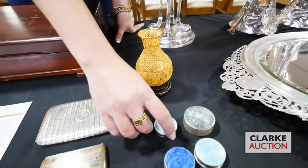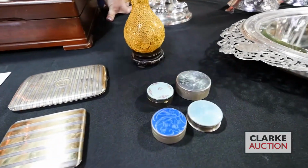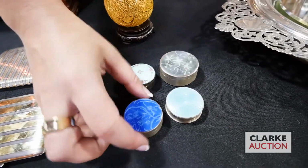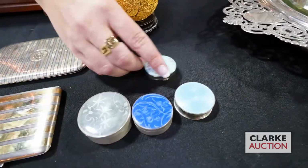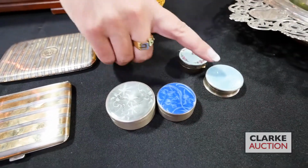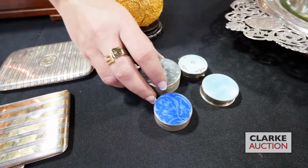Here's a grouping of wonderful enamel decorated pillboxes. Some are sterling, some are English, and some are continental silver. These two are particularly beautiful with the kind of monotone color variations. And then we have two gouache enamel, and these are estimated at $300 to $500.